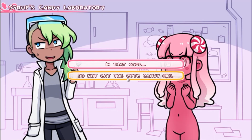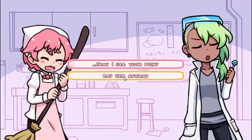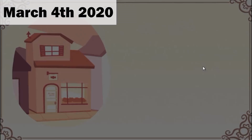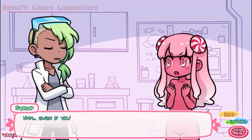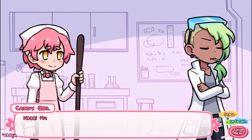And if you're looking to get cavities on with a visual novel and maybe even possibly diabetes, then you can pick up Syrup and the Ultimate Sweet, which is cross-buy, and will be out March 4th, 2020 in the West. And it's more than likely going to be a digital-only game, but you probably already knew that.